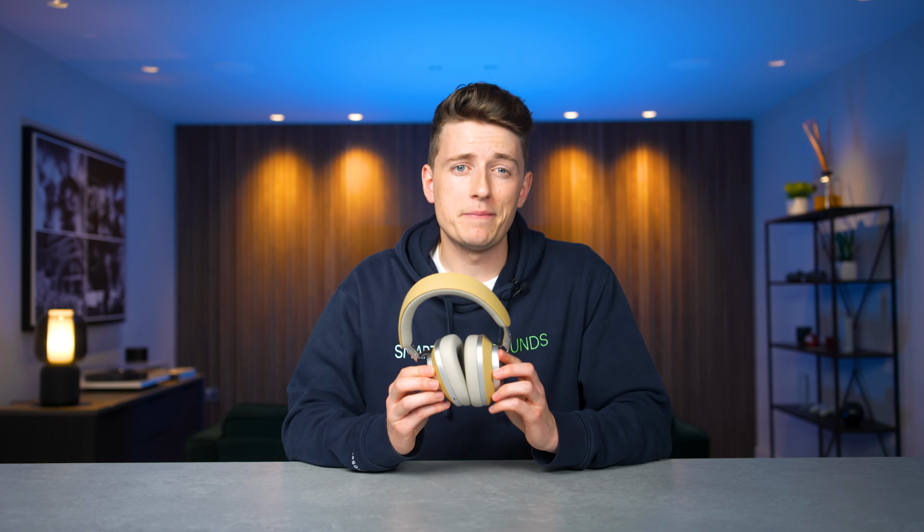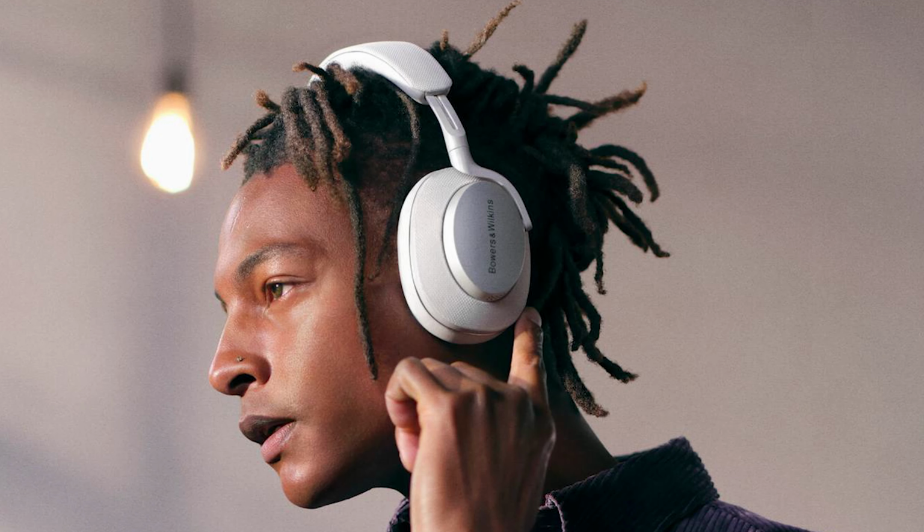For me, these are really for those out there with the means to enjoy higher quality streaming on these and anyone who simply wants a premium experience end to end. However, if you're simply in the market for a decent pair of premium headphones and listen to most of your music on your iPhone and don't necessarily think that you'll listen to your music at the highest possible quality, then to be honest, I think you can save yourself some money and look at the Px7 S2s or Sony XM5s.